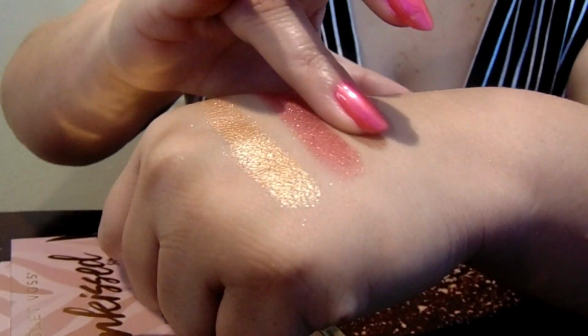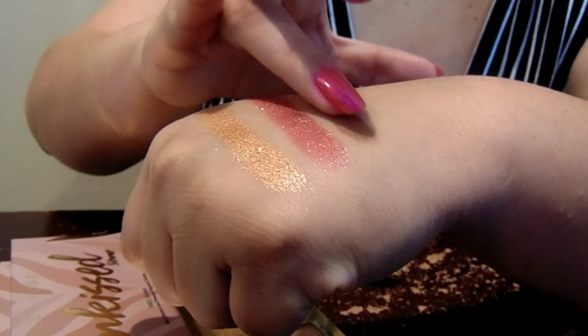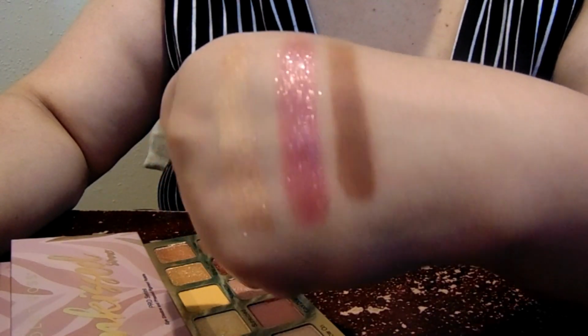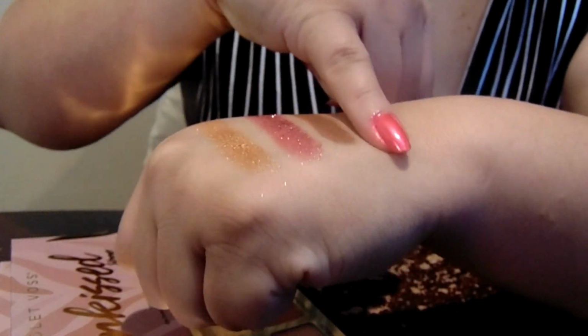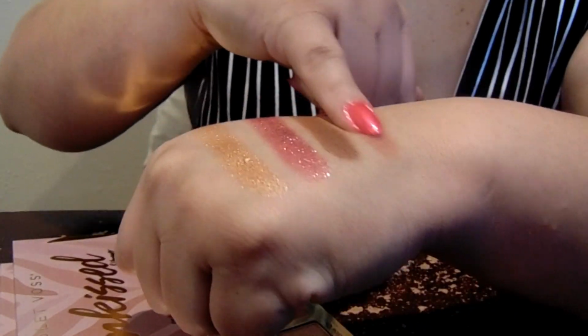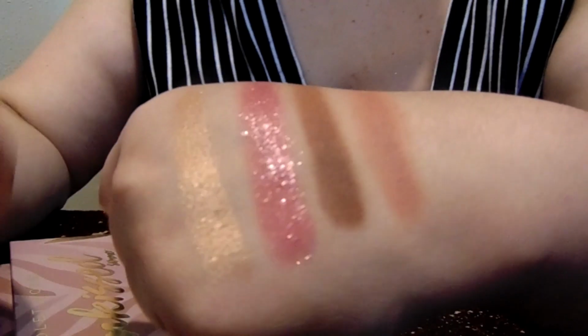Then we have Tan Lines. I loved this color. It's just a very simple color, but these are so smooth and buildable. Oh, look at that. I love that. And then Cool Down, which is my mom's favorite color. It's like a pale pink, like a mauve-y kind of cool pink. She loves that, which is why I think she's gonna like this. I don't think you can tell too much on my hand. I'm trying my best to build it up on my skin tone.